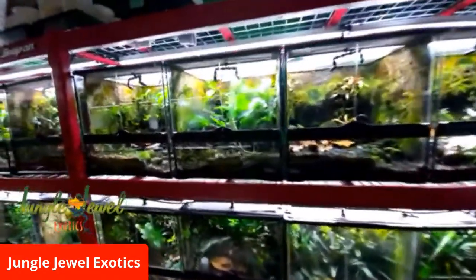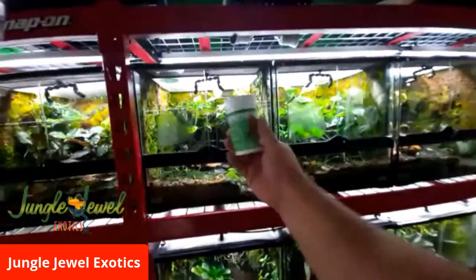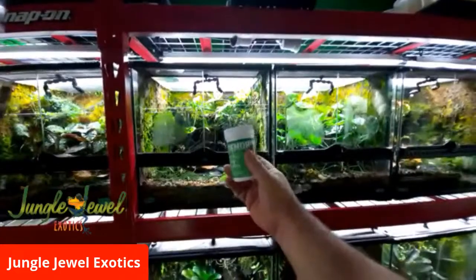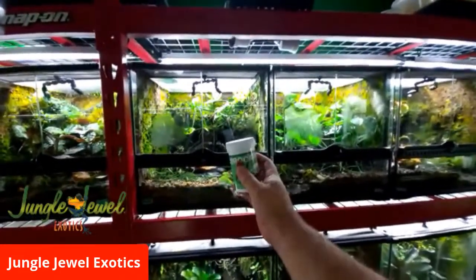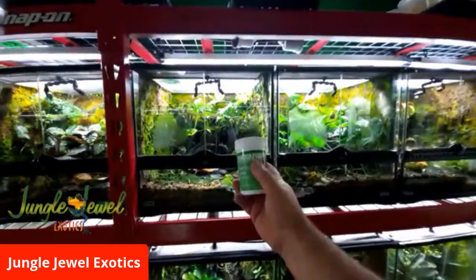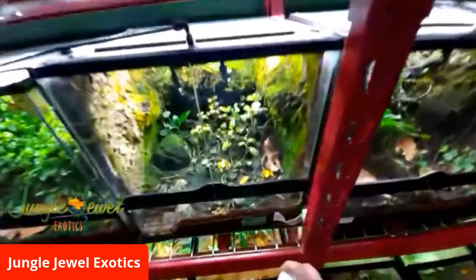Does that supplement work for all species of dart frog or just certain ones? Pretty much all the different species of dart frogs, and some geckos too. Dendrocare recently started making something called Felsucare, which is for your day geckos, which we also have.